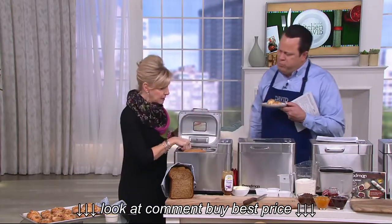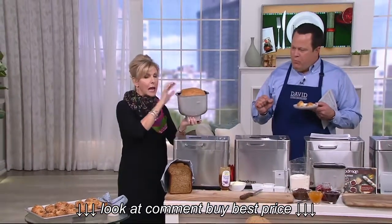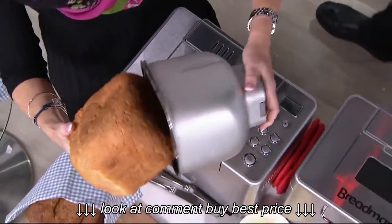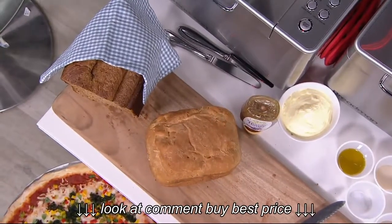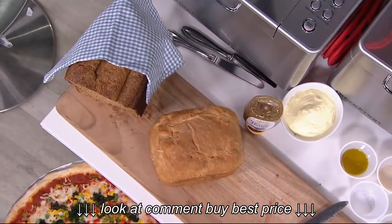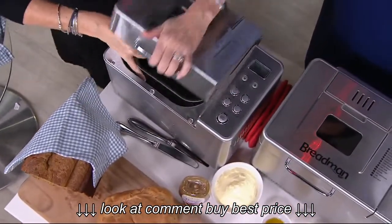Now, I want to get a nice loaf of white bread out for you, David, because I know you love this. But look at how beautiful this is. Look at how nice and high it is. We get to choose the size of the loaf. We get to choose the color. We get to choose everything that we want to do. See the paddle inside here? This actually falls down so you don't get that big hole like you used to. Oh, great. It has a fruit and nut dispenser. The Breadman thought of everything.